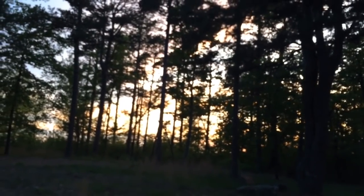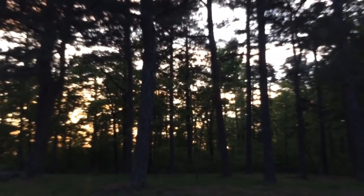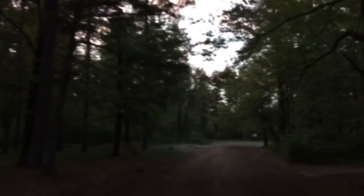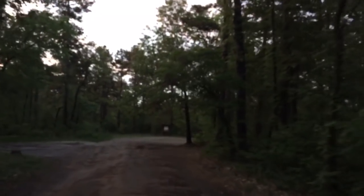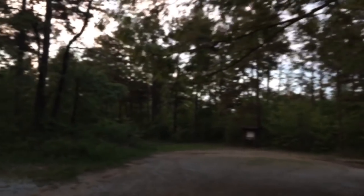So what I'm going to have to do is take this one right there. It isn't bad, but it's right in the path of the road. You can see it from the road. So I'm just going to go and shoot to this one right here, which I'll show on camera in a second. Right here.